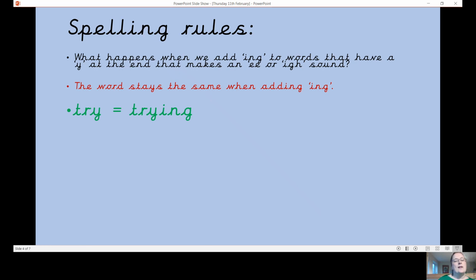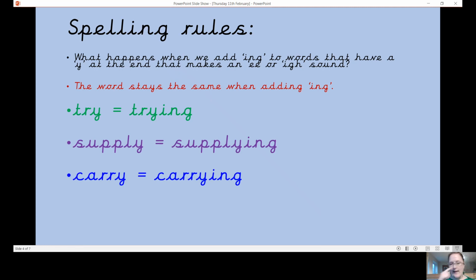So for instance, we've got here the word try, becomes trying. We've got supply, becomes supplying. Carry becomes carrying. Do you think you could find any more examples of these yourself? So here in the word try and supply, it makes the I sound, and carry there makes the E sound. And each time, as you can see, all we've done is add the ing to the word. We haven't changed it like we did with adding the ed suffix.